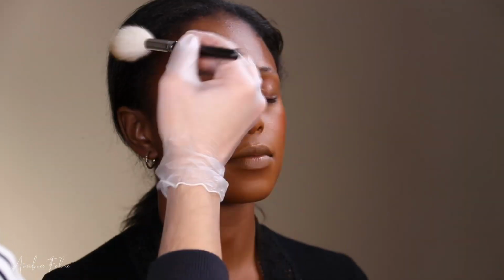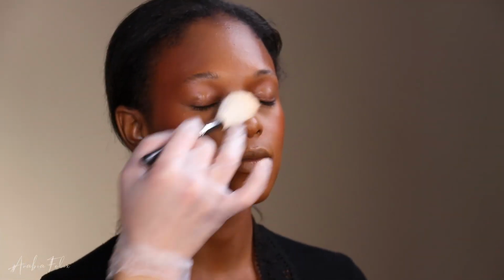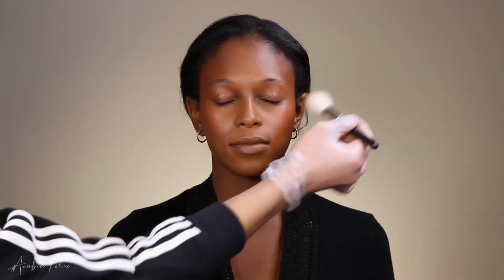Now that I applied the bronzer, I'm just gonna take a light amount of powder and lightly set the face.